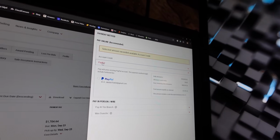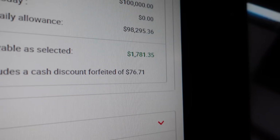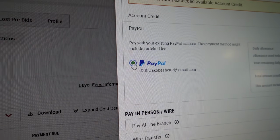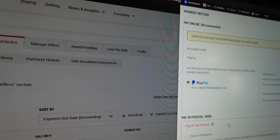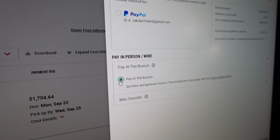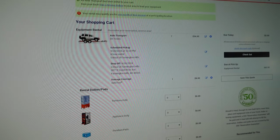There's another way they try to get more money out of you. If I select PayPal, oh, there's a cash discount of $80. So if I don't pay with cash or a wire transfer, then I have to pay an extra $80. But if I get a cashier's check, the $80 goes away. And now since I am doing the cashier's check, I'm saving $80. I'm going to use that $80 to get a trailer and actually tow this thing home.